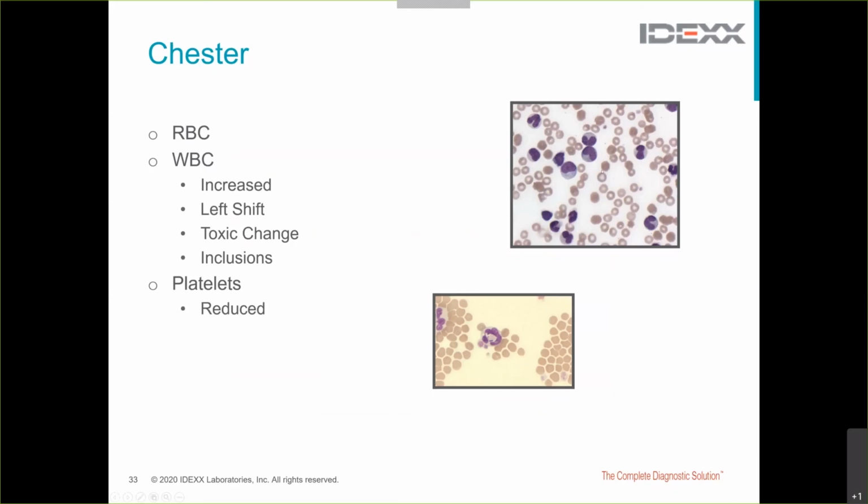Probably more concerning are these ones with almost a kidney-shaped nucleus. This is a metamyelocyte, which is the stage before a band neutrophil. And this one here is probably a myelocyte, which is the stage before that. So having white cells back to such an immature level tells us that we've got a really severe inflammatory leukogram.